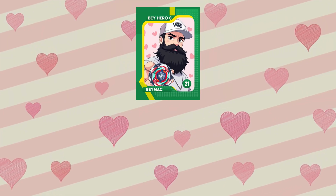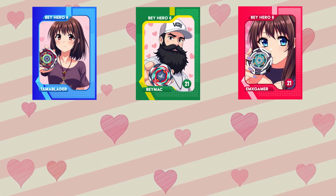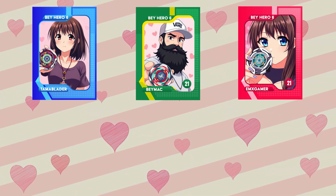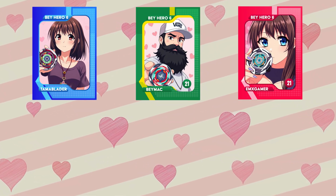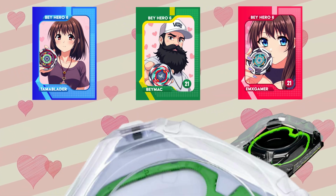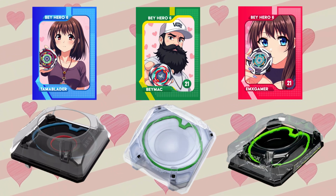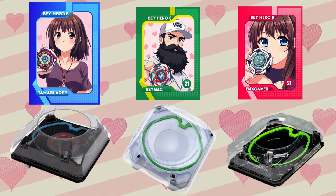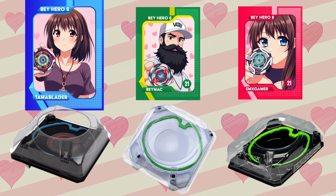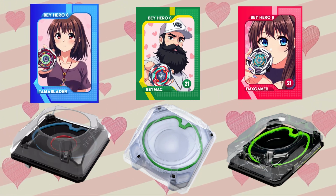So with this format you have 3 bladers, you have 1 Beyblade per person, and each of you gets to choose a stadium which you're going to play in. 1 has to choose Hasbro, 1 has to choose TT, and 1 has to choose the double extreme. My daughter is very good in the double extreme. She's previously won a tournament in double extreme, so she chose that one.